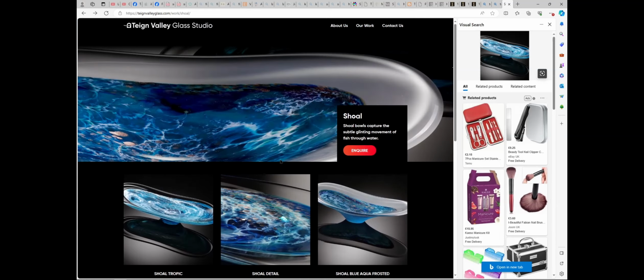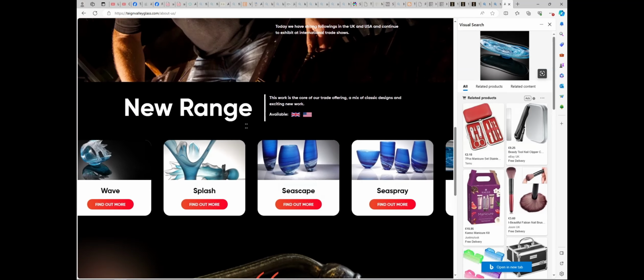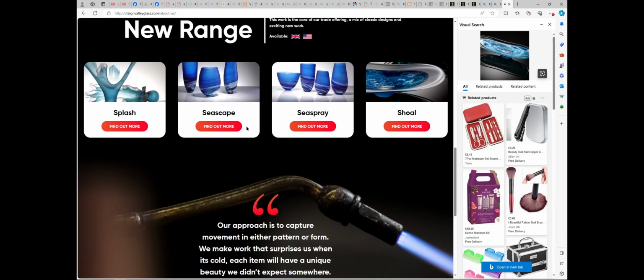Anyway, so that was very well planned on my part. But anyway, their glass is lovely. It is cool stuff, and they're still going, and that's what I like to see.